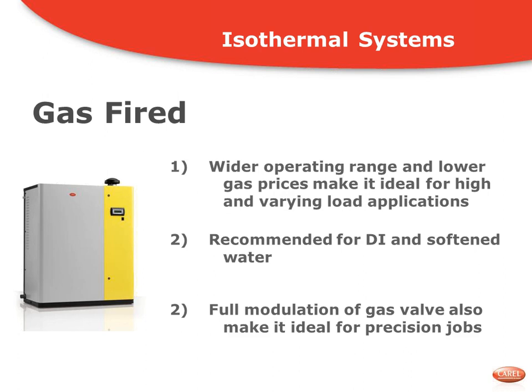The nice thing about a gas-fired system compared to the element or electrode is that it has a very wide operating range. It has a large capacity, and obviously right now lower gas prices can make it more attractive versus an electric system. We can use this for DI and softened water as well, so it's good for a large range of applications. The fully modulating gas valve allows it to modulate and adjust to those precision relative humidity applications in different spaces as well.